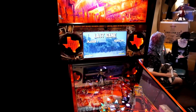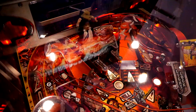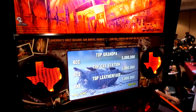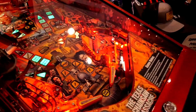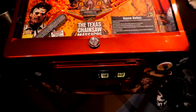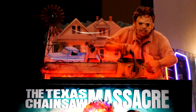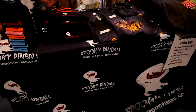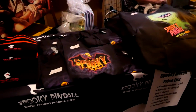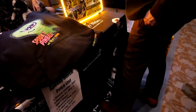The first thing I like to check out here is this pinball machine. They always have one here every year, but this year it's for the Texas Chainsaw Massacre. I thought that was pretty cool, the Leatherface up there, the Texas things in there. It's a really cool pinball machine, though. It is free play. It's hard to play when I'm holding the camera. Even on the top up there, too. That's pretty cool. The spooky pinball. So these guys make these custom machines. Like I said, they have a different one here every year, so it's just really cool what they do.